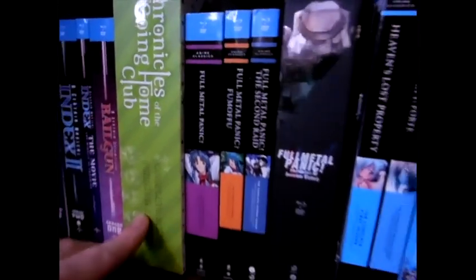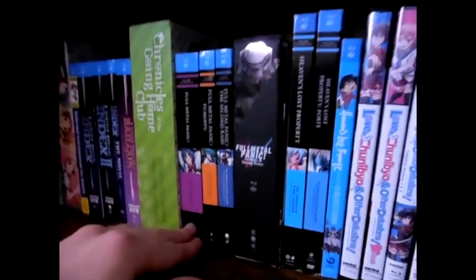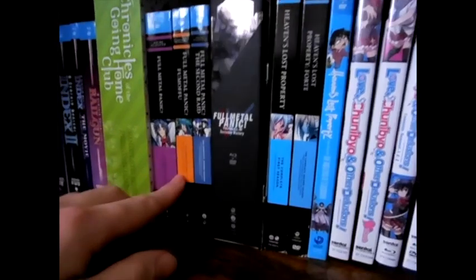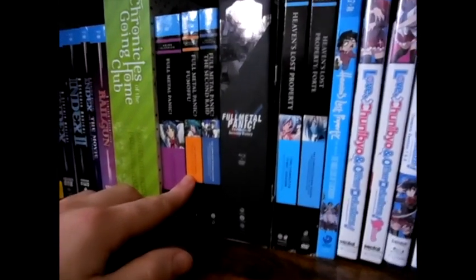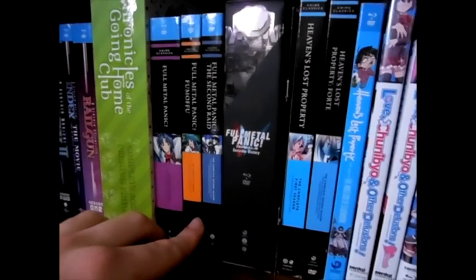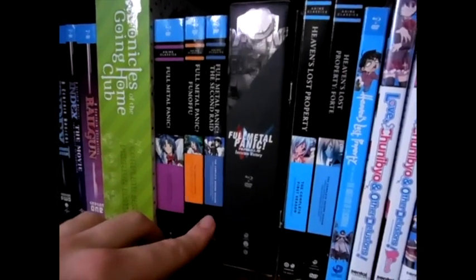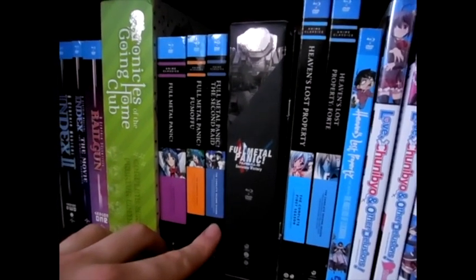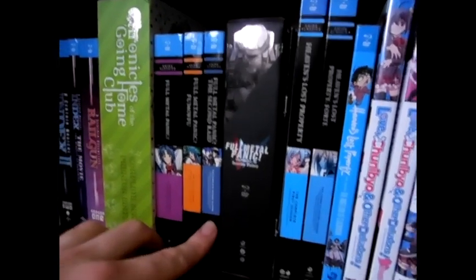Yeah. And here's my Full Metal Panic collection. Here's Full Metal Panic Season 1, Full Metal Panic Fumoffu, and Full Metal Panic The Second Raid. This is actually a newer set. The Blu-ray and DVDs were released separately, and this set has both of them in one set.